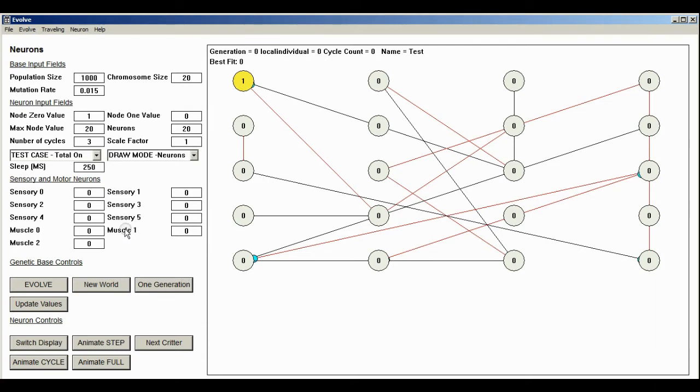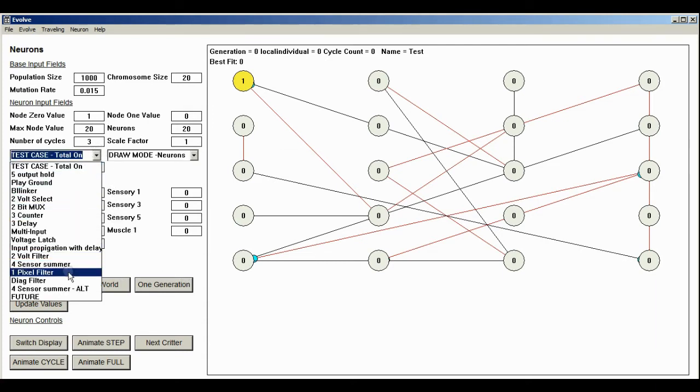As I mentioned before, each brain can have its own fitness function. I've created 15 so far. This drop-down list lets you select which one to evolve to. As we evolve different brains and creatures, you will see how this works.